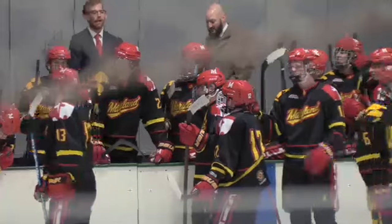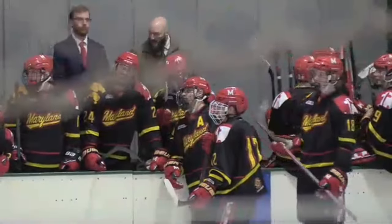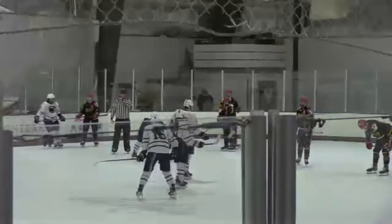So 22.5 on the clock. I'm with the hat trick. And Maryland will do anything they can to come out of this one in the win column. Huddles are over. Players back to the faceoff dot.